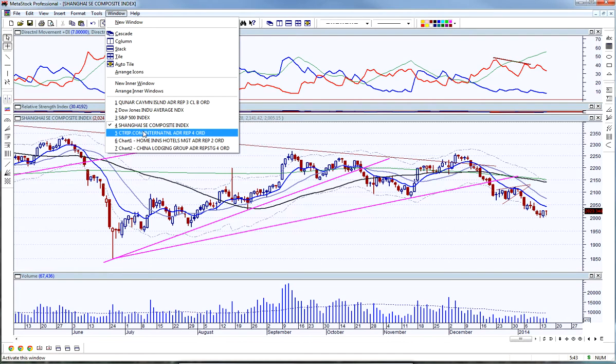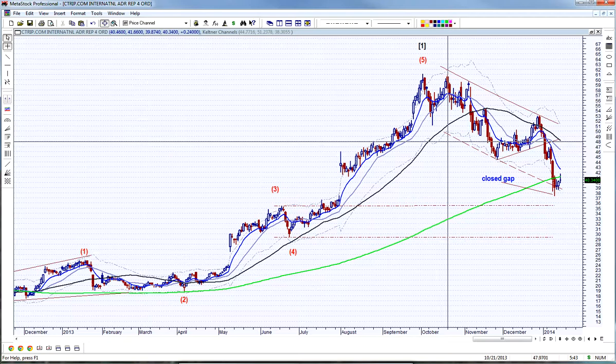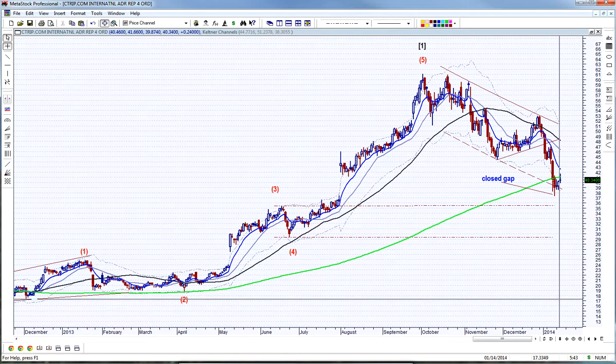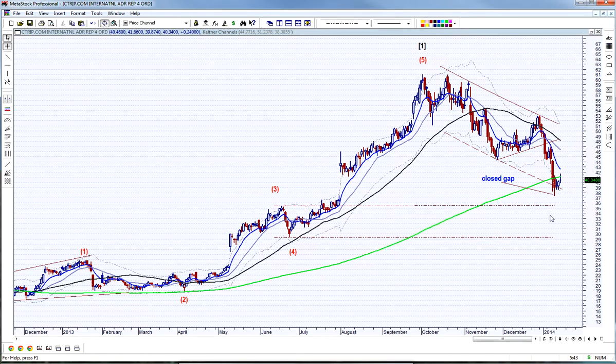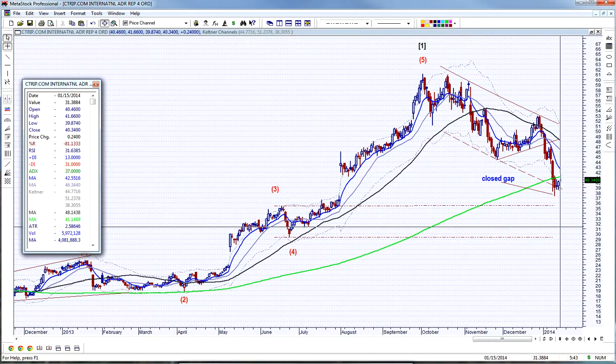The first stock I want to look at in the travel and leisure sector is C-Trip. This is one we've been following for quite a while. This is one we're trading options on. A very active stock. The 50-day average volume is over 4 million shares. I can put this back over here. That will help you understand. You'll see at the very bottom where it says MA, that's 4.081. So that's 4 million shares is the 50-day moving average. The volume today was 5.9 million.